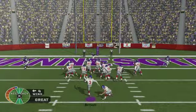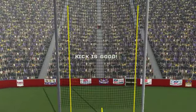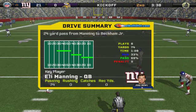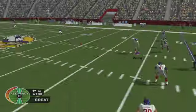The extra point attempt is good. Manning took control and moved his team down the field with very accurate passing. New York lined up now for the kickoff. Patterson back to return.